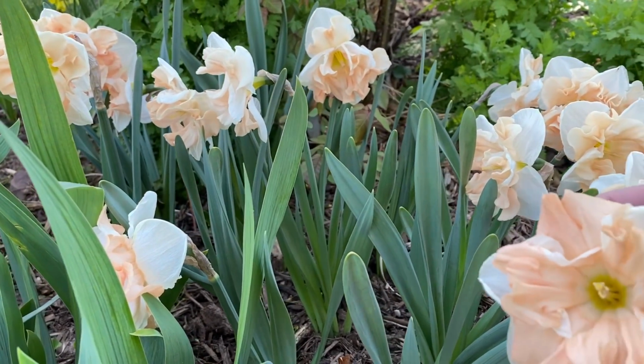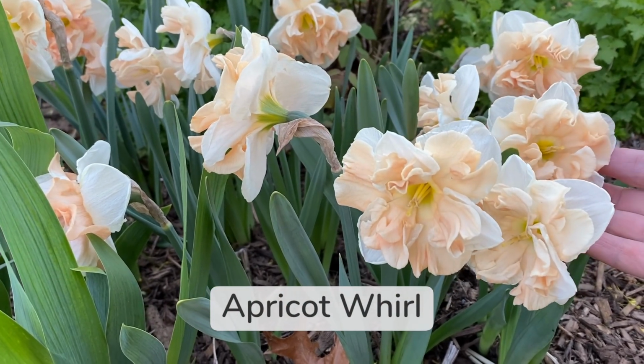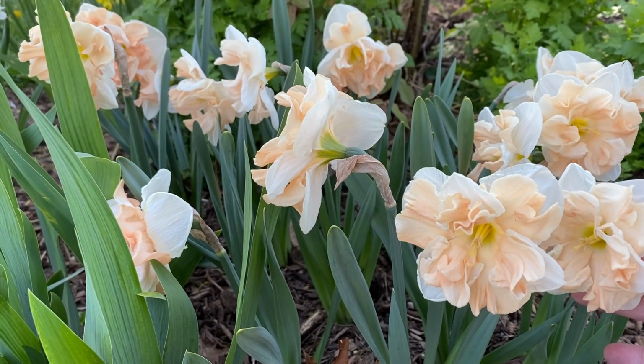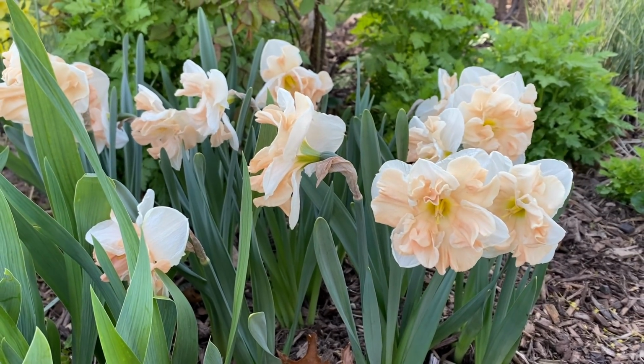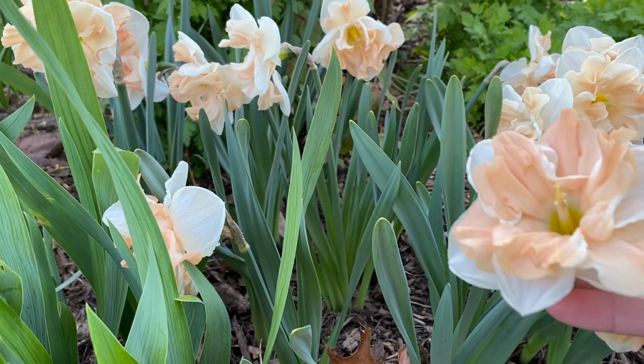These are called Apricot Whirl, and they are sort of on their way out, but they're still so beautiful with their peachy middle. And these are butterfly type daffodils. They were new to me this year. I've never tried them before. I'm definitely planting more in my garden.